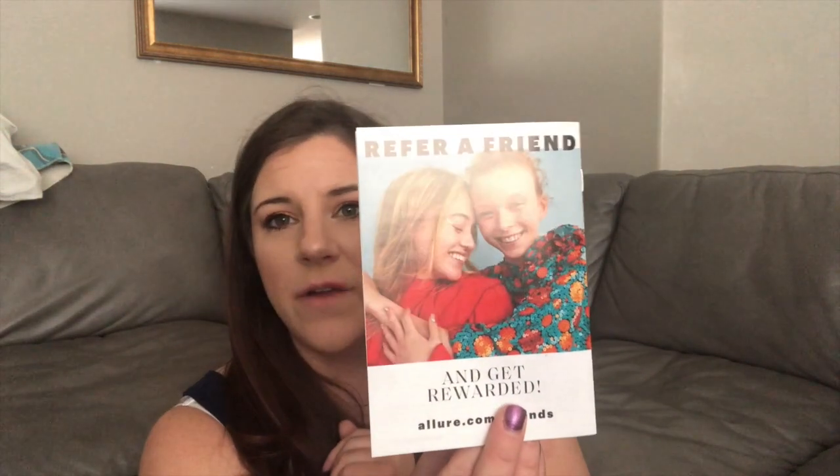Okay, so Allure Beauty Box, we're gonna open this bad boy up. It has the pamphlet, and in the pamphlet it will tell you which editor chose the item, why, how they used it, what they thought was special about it, and why they felt it was important to put in here. And then, true for every item, it will also tell you the full-size price. And yeah, so here it is. Usually there's an advertisement on the, oh, it just says refer a friend.